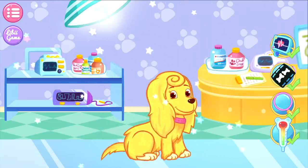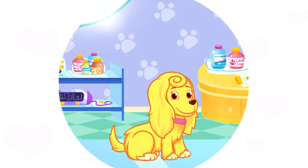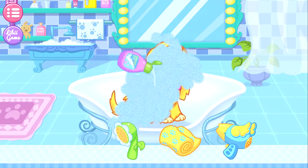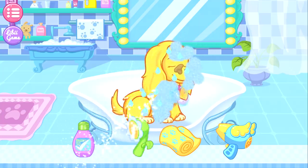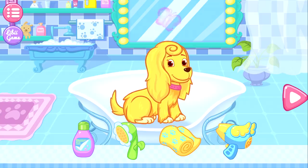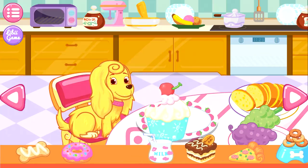Hey, look! The puppy has recovered. Amazing! Thank you. Let's give the puppy a shower. First, you should put some body wash on the puppy. Then, please rinse the foam away with the water. Alright! Finally, your puppy is clean! The puppy seems hungry. Well, let's feed the puppy something good.